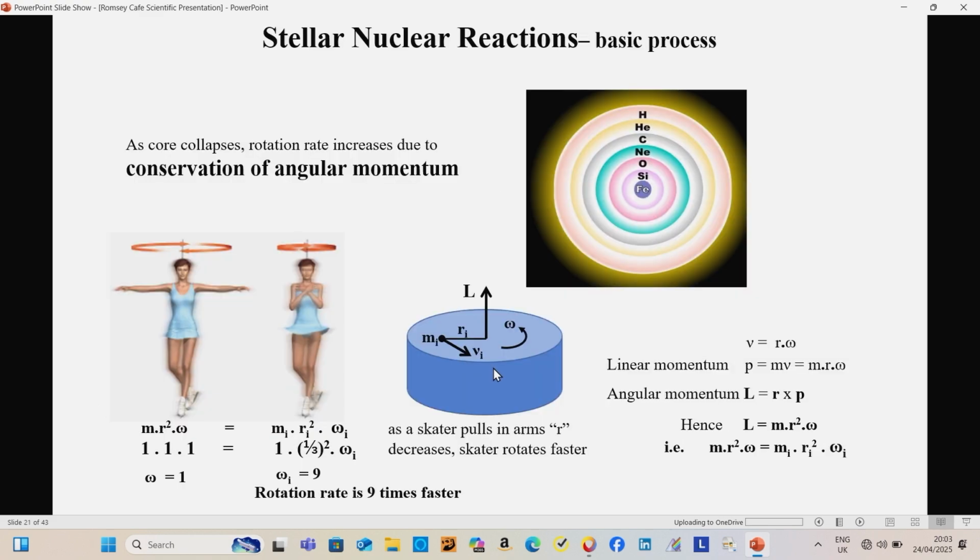Right, so let's just explain this contraction and the actual rotation speed of a pulsar. If you have a skater who has her arms stretched out like that and brings their arms together, you know very well that they start rotating faster and faster. So just on that very simple sort of experiment using conservation of angular momentum, the rotation rate is going to be about 9 times faster when you've got your hands together as compared to when you have your hands stretched out.